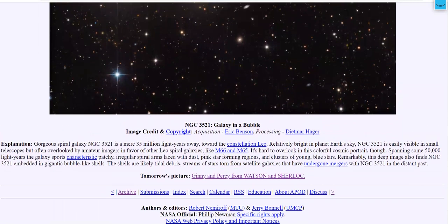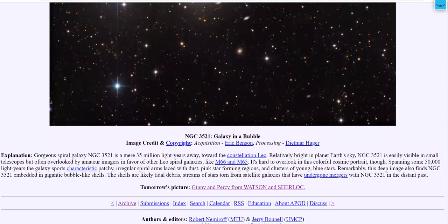The explanation for today's APOD reads: Gorgeous spiral galaxy NGC 3521 is a mere 35 million light years away toward the constellation Leo. Relatively bright in planet Earth's sky, NGC 3521 is easily visible in small telescopes, but often overlooked by amateur imagers in favor of other Leo spiral galaxies like M66 and M65. It's hard to overlook in this colorful cosmic portrait, though.